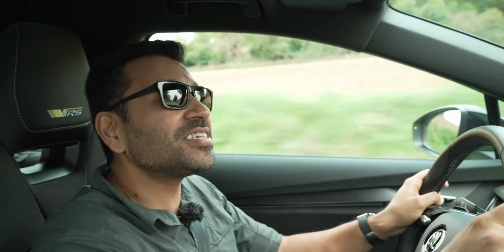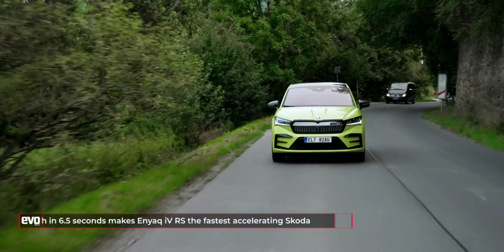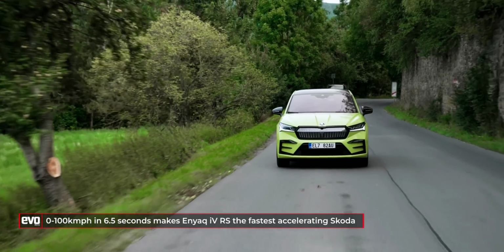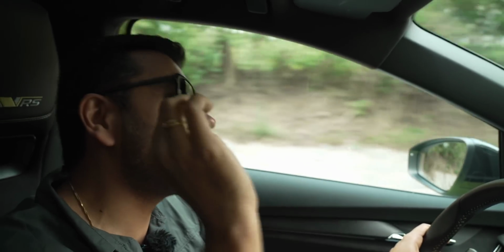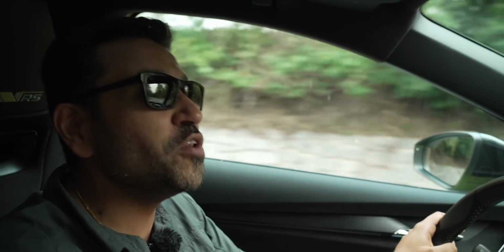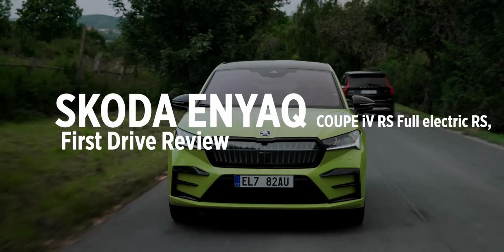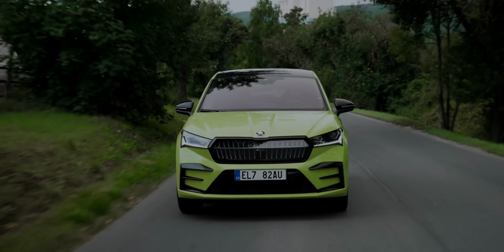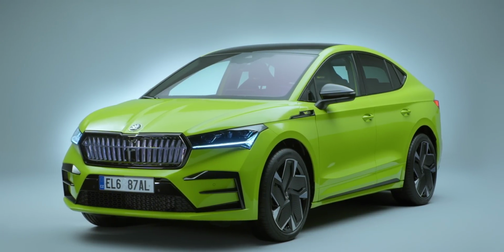So that's 0 to 100 in 6.5 seconds, and that makes the Enyaq IV RS the fastest accelerating Skoda RS ever. Of course, by now you'd have also surmised that this RS is very, very different from the RSs that we've known and loved. The Skoda Enyaq IV Coupe RS, to give it its full name, is Skoda's second full electric vehicle.